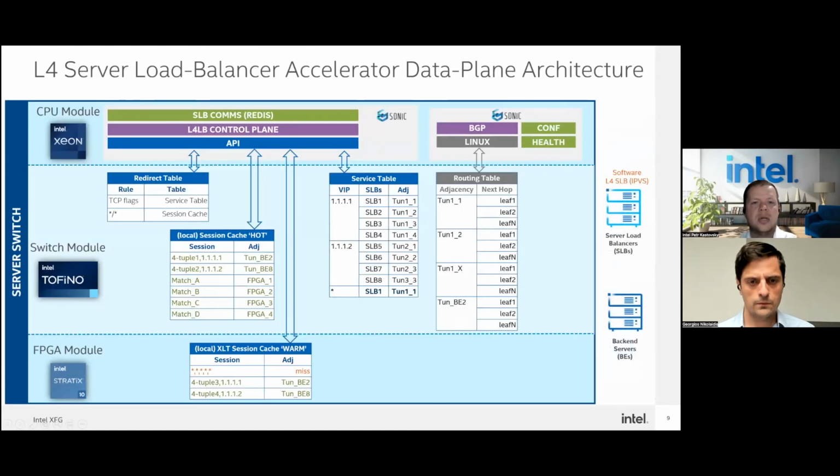Now let's take a closer look at how it works in the load balancing accelerator. What we can see here is the server switch system, which has multiple modules: CPU module, switch module, and FPGA module. The CPU module runs the control plane that is based on Sonic network operating system. We are reusing existing Sonic features and adding load balancing specific capabilities. The Tofino sitting on the switch module does most of the data plane processing and packet forwarding.